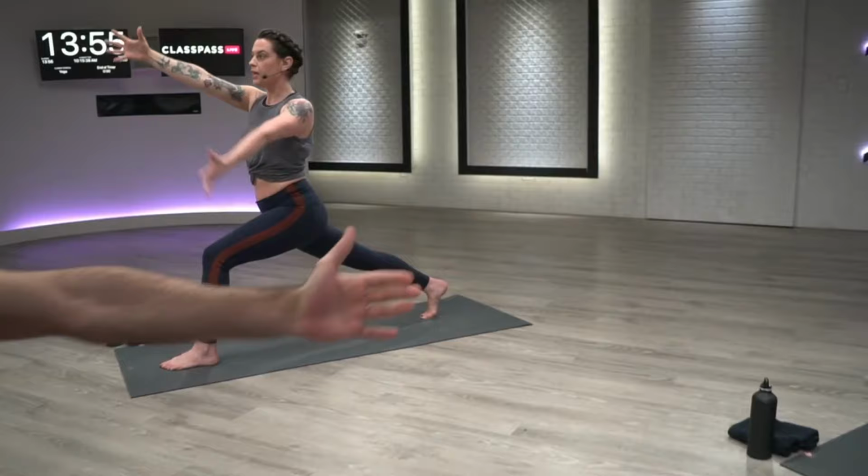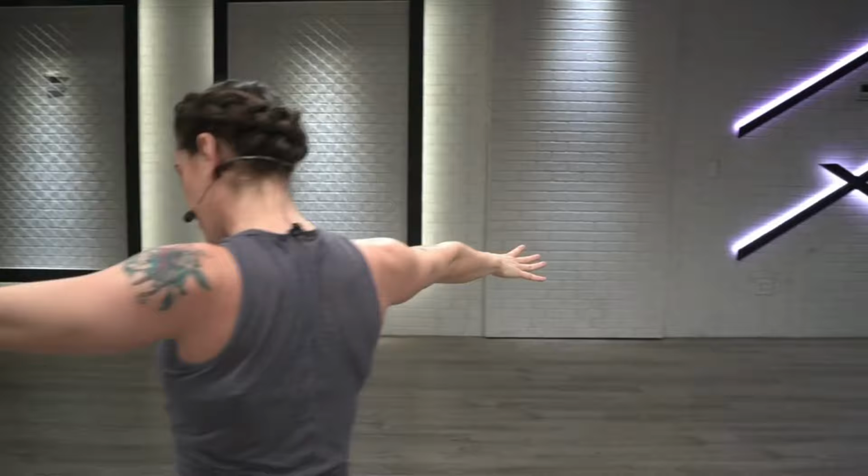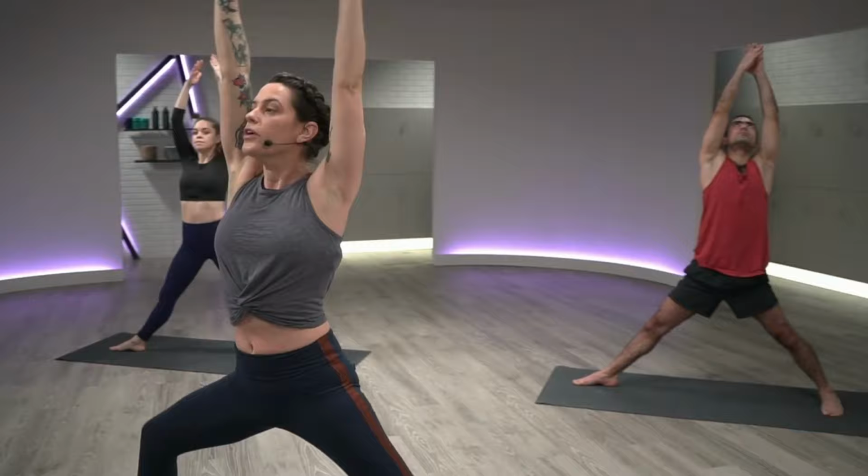Sweep your left arm up. When you exhale, spin around. Take warrior two to the back of your mat. Good. Take an inhale, straighten your front knee, reach your arms up and look up. When you exhale, rebend warrior two, look forward and stay here.